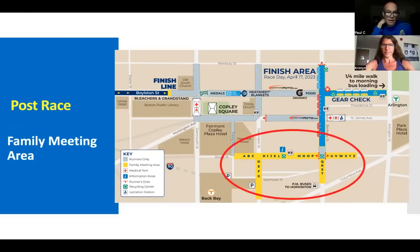The family meeting area, important thing here. A couple of years early in the race, I did plan to meet family there. The way that they do it is their street signs that is alphabetical. And, you know, my last name is Carmona, so I meet people over in C. That was a mistake because it's so crowded there. It's extremely crowded. It's so crowded that you can't really get through very easily.